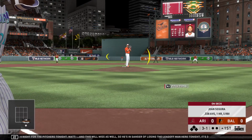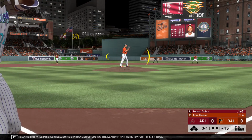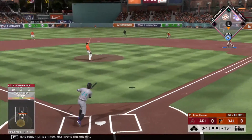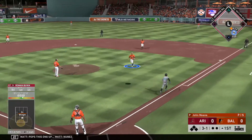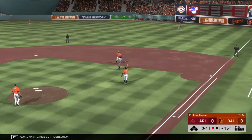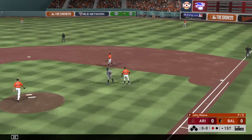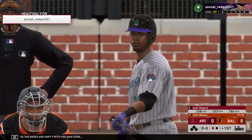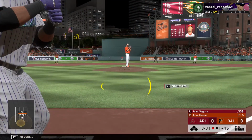And this will miss as well, so he's in danger of losing the leadoff man here tonight. It's 3-1 now. Pops this one up. Nunez has a play. He's got it, 1 away. So the bases are empty with 1 man gone. And that'll bring in the middle infielder, Gene Segura.